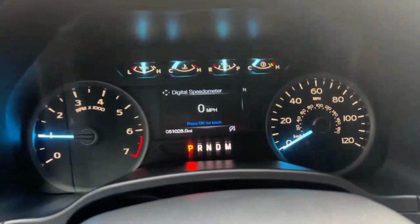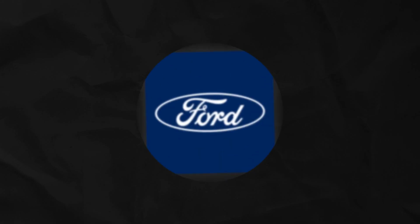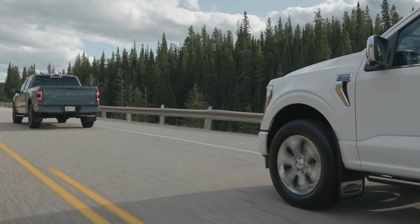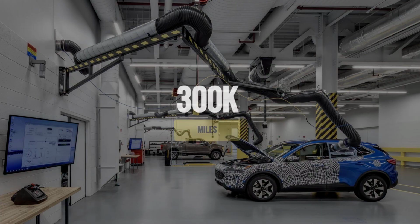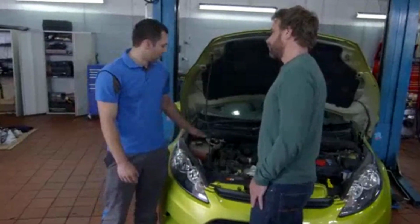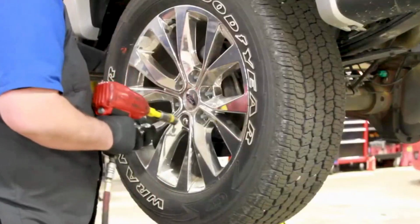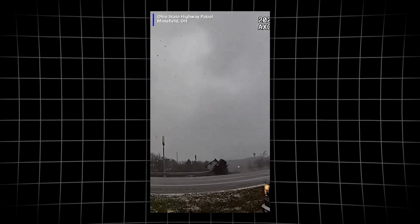Think your Ford can only last 200,000 miles? You are wrong. There is a reason why the Ford F-150 has been America's best-selling truck for over 40 years straight. These trucks are engineered to last 300,000 miles or more. Sounds like a lot? Yes, it is absolutely possible, but only with the right maintenance. Skip the care, and even the toughest truck will not make it.